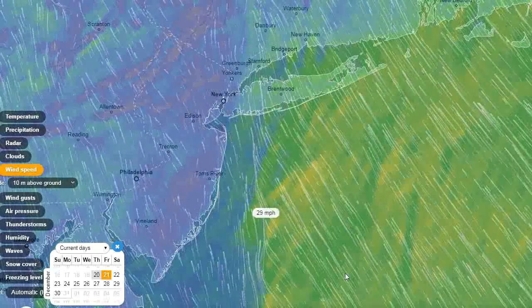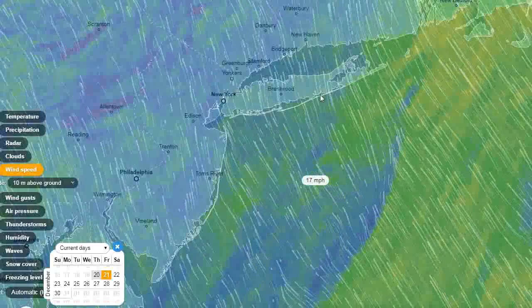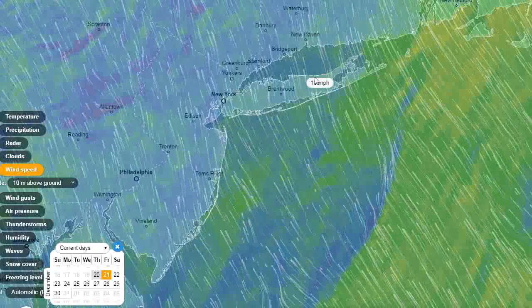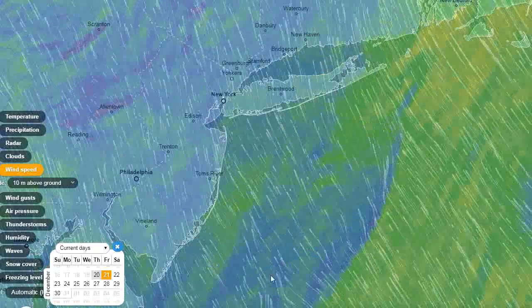So when this boundary moves through, I think what it's going to do is cut off a lot of deep moisture. And maybe we will be out of the heavy rain by the afternoon. At least that's what I'm hoping. Some models are indicating that, some are not.